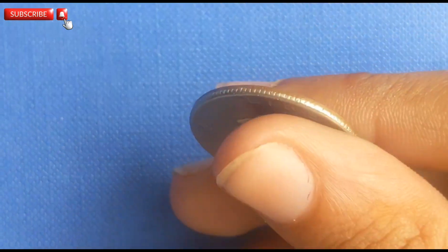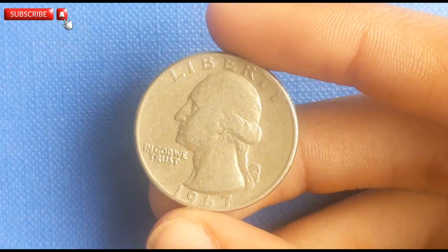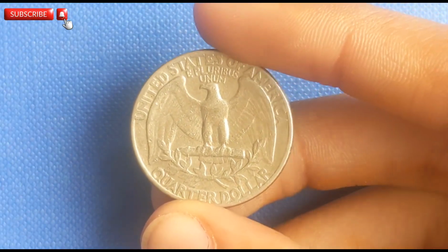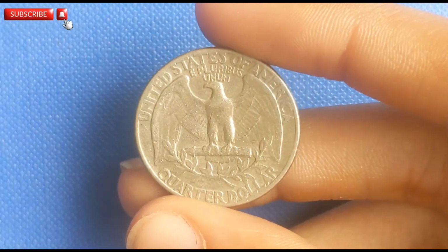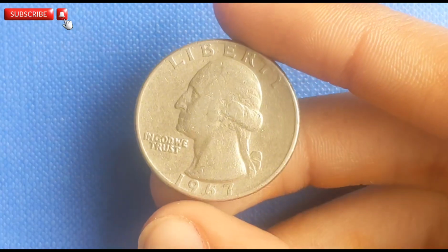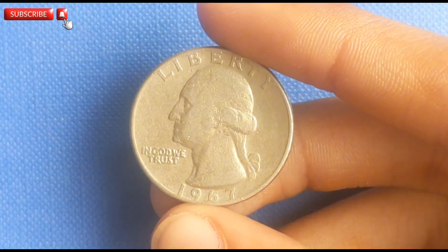The Washington Quarter was first introduced in 1932 to commemorate the 200th anniversary of George Washington's birth. Designed by John Flanagan, the quarter featured a left-facing portrait of Washington on the obverse, inspired by Jean-Antoine Houdon's famous bust of the first president. The reverse depicted a majestic eagle with outstretched wings, clutching a bundle of arrows, a powerful symbol of strength and preparedness, with olive branches beneath it, representing peace. This design remained largely unchanged for decades, making the 1967 quarter part of a long-standing American tradition.